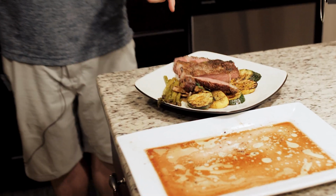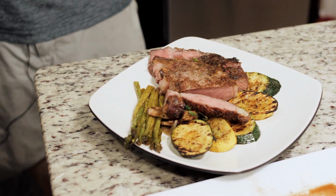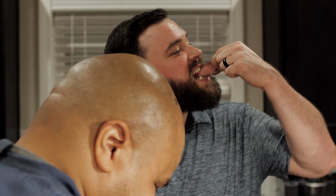Okay, now let's try the ribeye. Yep. Is this the bone-in or is this the one you pan-seared? That's the bone-in. This is the bone-in ribeye. Yeah. Okay, perfect. Don't mind if I do. It's amazing. That is rich and flavorful and perfect.